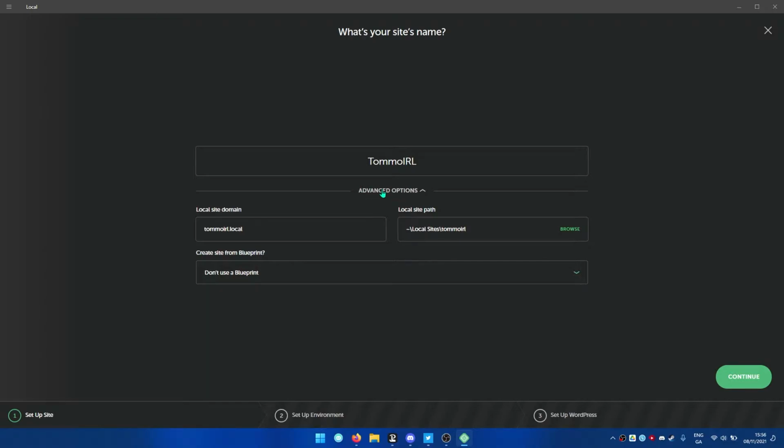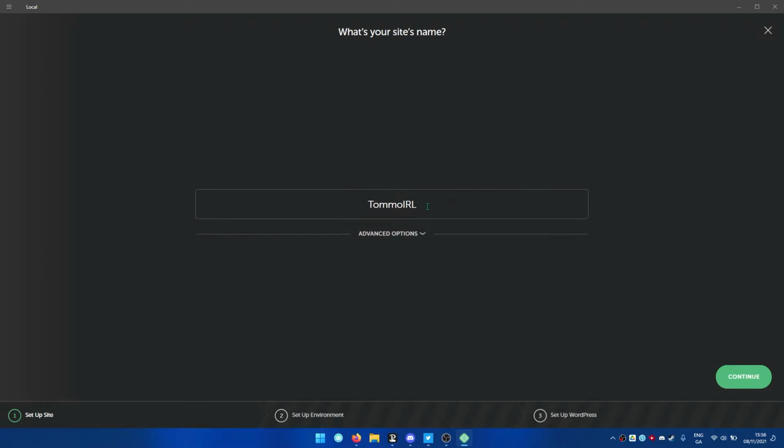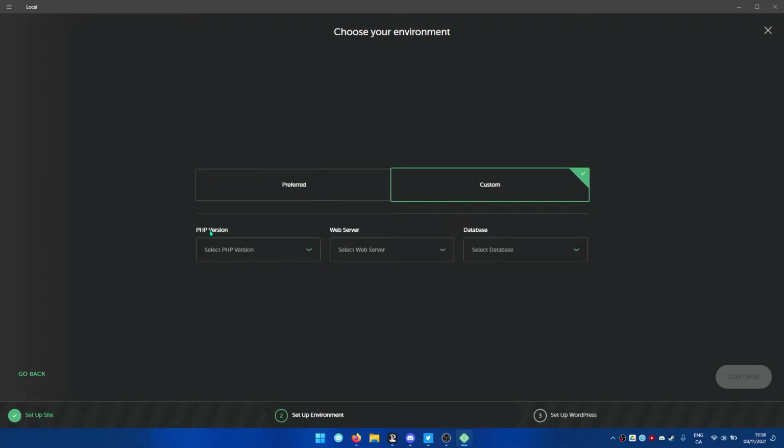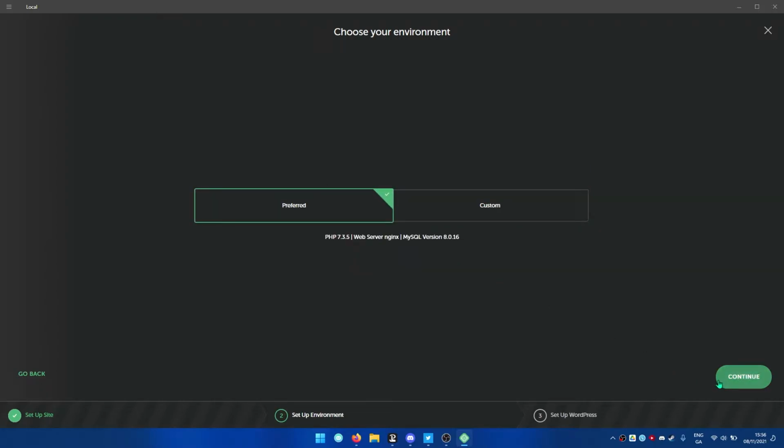You do also have advanced settings too. So let's say if you want to have a blueprint, you won't have any if this is your first website. You can just name it all different things. Again, we're not going to worry about it. We don't need to press this. Just put in whatever you want to call your website, press continue. I would always recommend to go with the preferred setting. If you know what any of these different things mean, you wouldn't be watching this video. So let's just go with preferred.